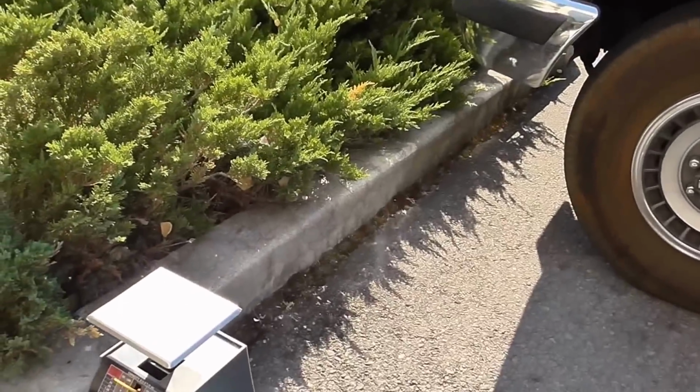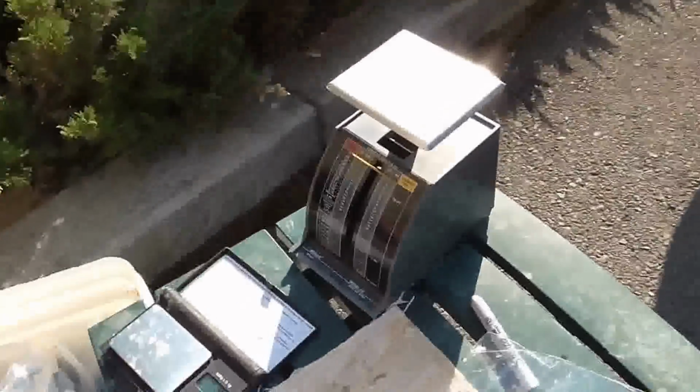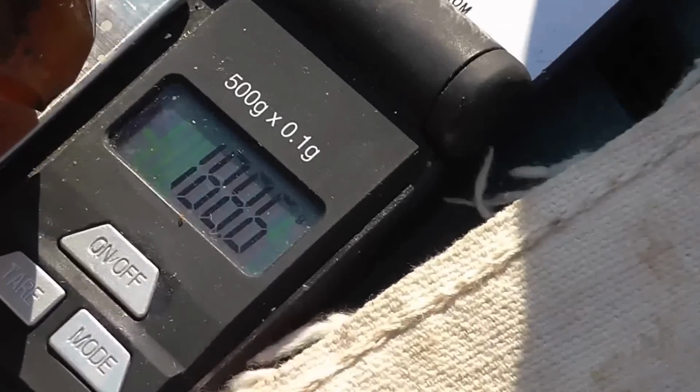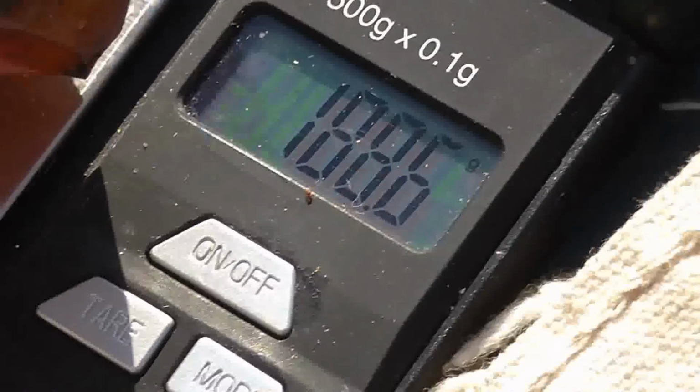Get you a weight on it here. We'll go back down to the little scale. And we are looking at 188.6 grams of facet grade opal.